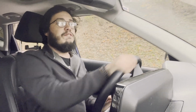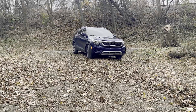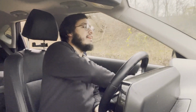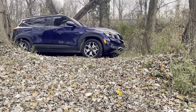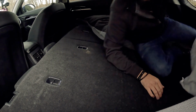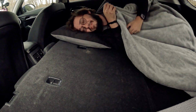But you can feel the computer dictating whether it's going to use all wheels and kind of grabbing on to find a spot. It uses its computer to dictate all that traction and get you right where you need to be. Then you simply put it in park and you're camping. It's got so much room back here that you could lay down and take a nap. So I shall.